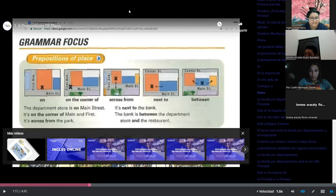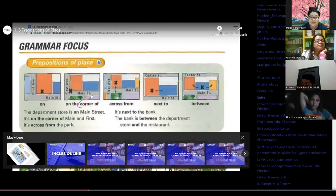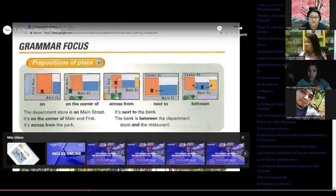All right, so we have here some prepositions, right? The first one, what is the meaning of this one in Spanish? On. In, right? On the corner of. En la esquina de. Corner, esquina, right? En la esquina de, on the corner of. What if I say across from? Across from. Aquí se supone que hay una flechita, right?